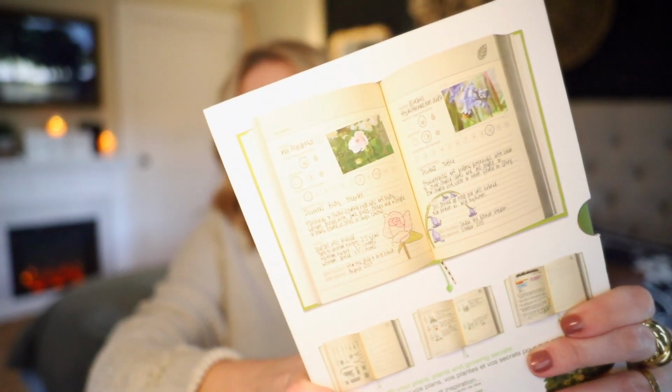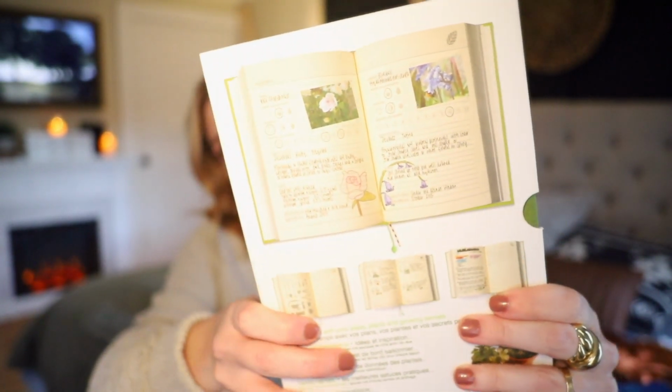Now, for the gardeners in your life, I've shared about this book before as well. This is a gardening handbook. It comes in a little case. It's a really beautiful cloth bound book where you can track the progress of your garden. You can track the things that you've planted, when and where you planted them, notes about them, the characteristics, the months of interest, the months that it will bloom, whether it requires a lot of water or a little, and the position that it needs, whether that's full sun, partial sun, and so on.